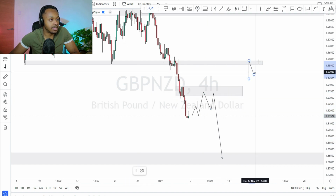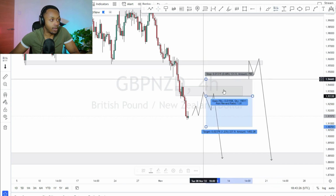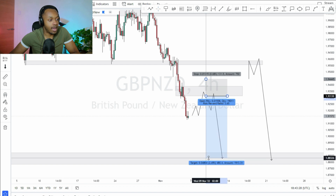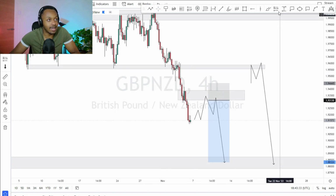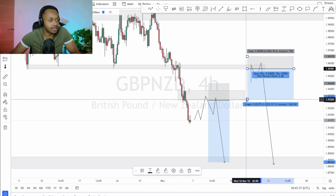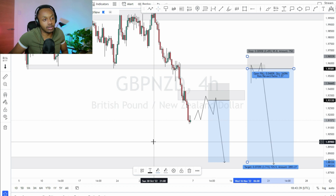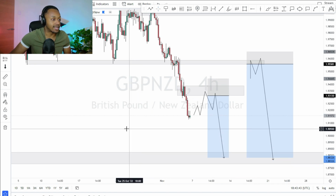But if we do see a retest of the neckline, that's obviously going to be a great place to look to go short and take advantage of that momentum in the market. But from a seller standpoint, looking for us to return back down to 1.89, 1.88. Areas of interest, we've got the neckline level here at 1.96, and also this area here at 1.935. So that's what I'm going to be looking for on pound NZD going into next week.